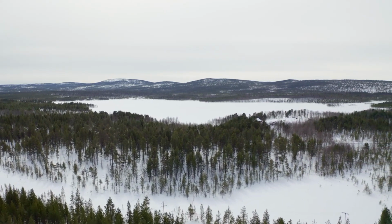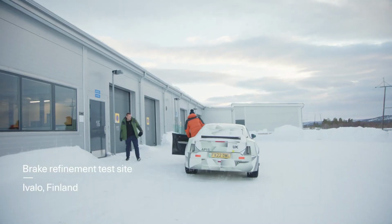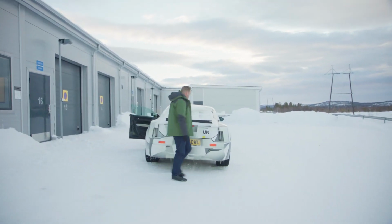There we go. Ready for another day of testing. It's cold today. What's the coldest you've seen so far? Minus 31 so far. Oh, chilly.